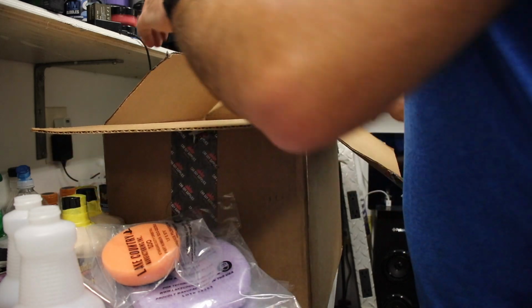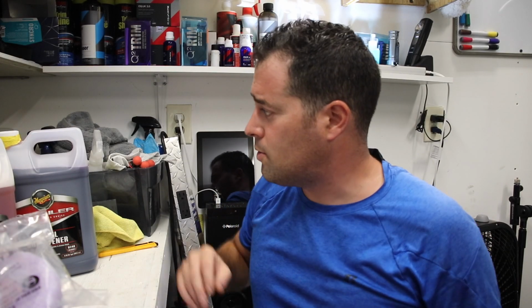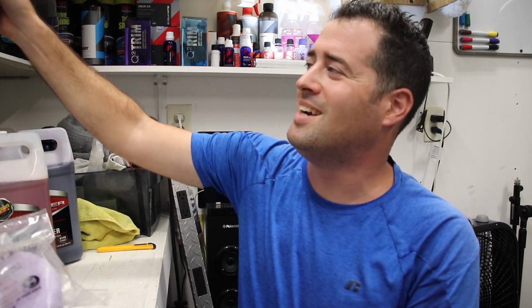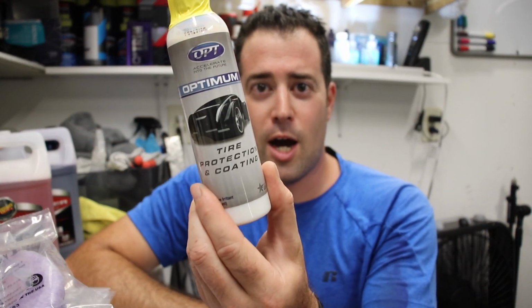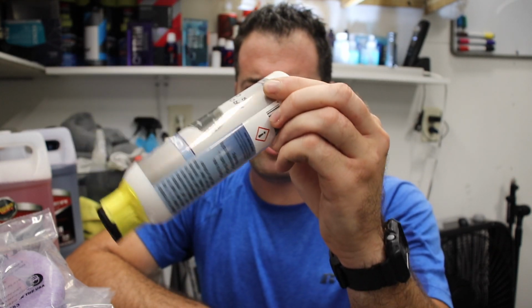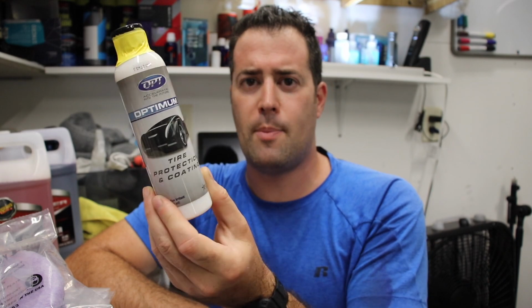All right, that is it. My goodness, it is way too hot out. Okay, so wheel brightener, Power Cleaner Plus. Oh, I put this up here, I forgot about it. The Optimum tire protection coating to put on tires. So I'm also very excited about this stuff. I've got to try more Optimum. They carry the Optimum line. That was the other line that I forgot.